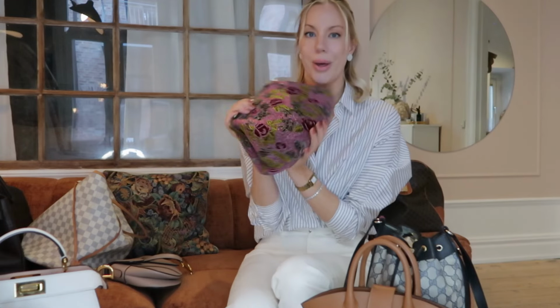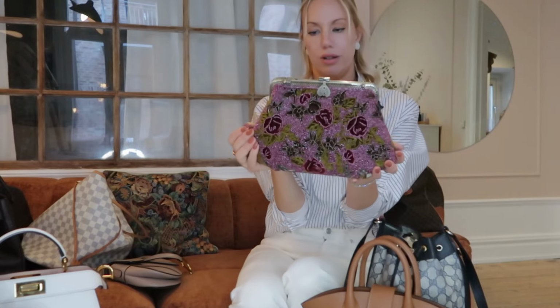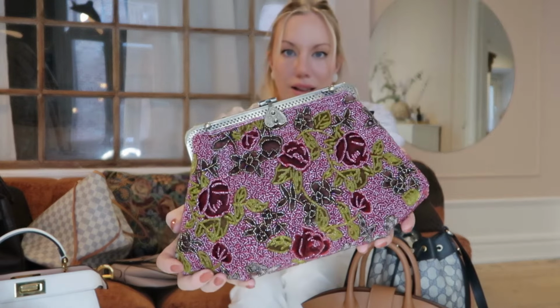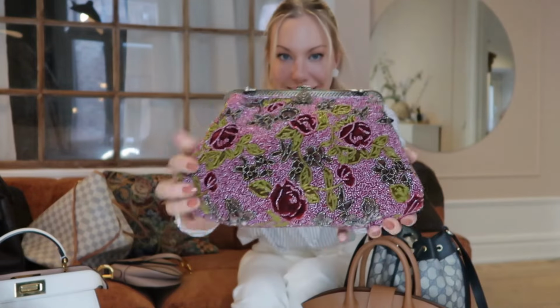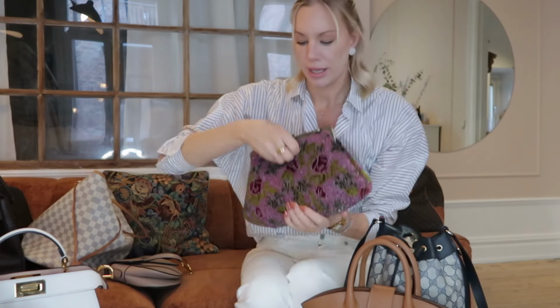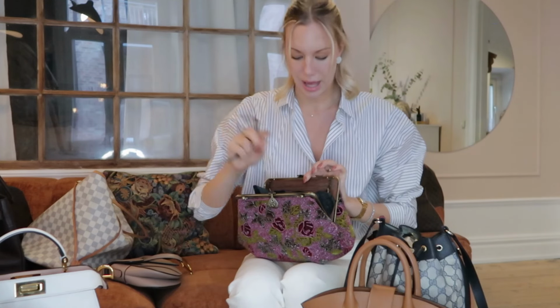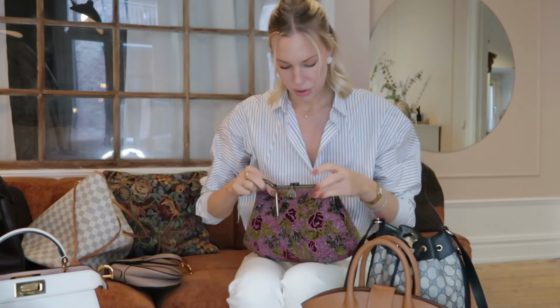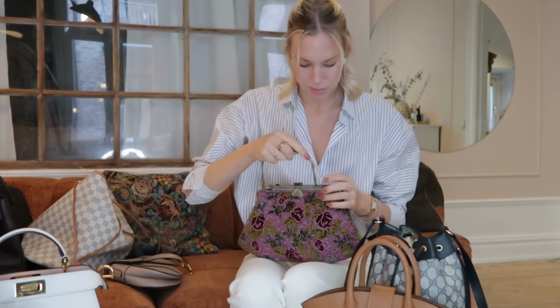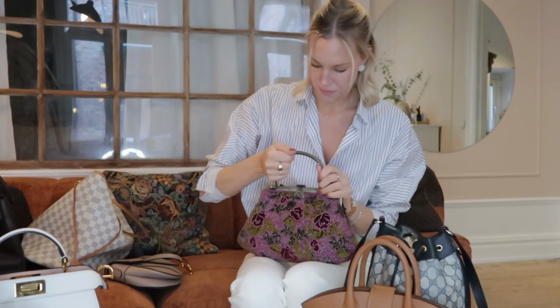So this one is fairly similar in shape, but it is beaded, so it's like a pink burgundy beaded clutch bag. I'm thinking this one for summer, white dresses, and this one actually has handles and a shoulder strap. I'm not that much for these handles. I'm just gonna put one handle on.